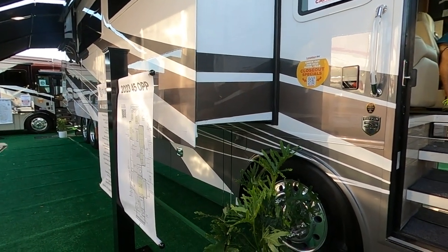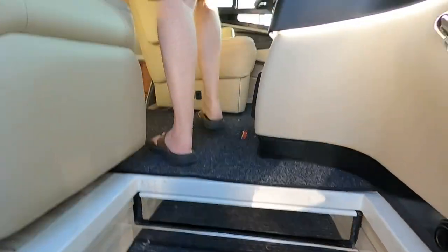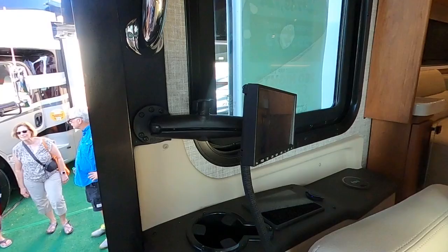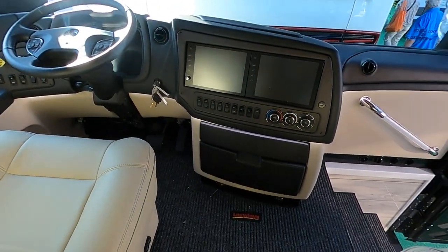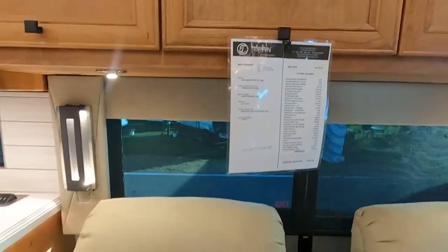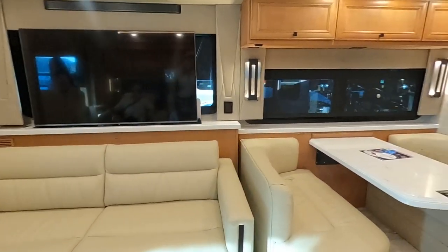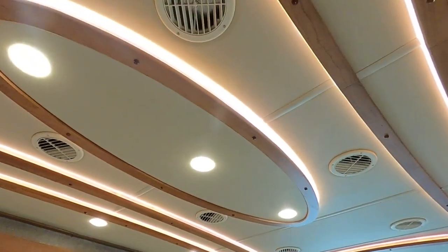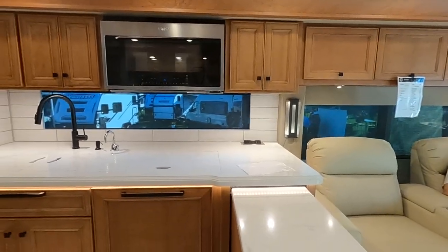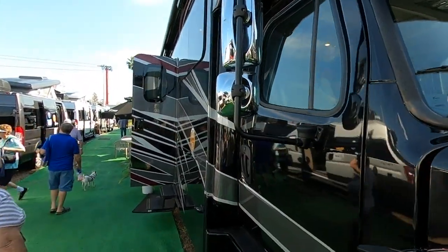Did we go into Tiffin, or what was the other one we went into? Integra. Integra was this. So this has the TV. That's got the TV. Yeah, like a happy medium between the fifth wheel and the bus, right? Because the C-class, they don't use that.